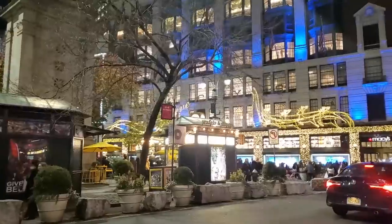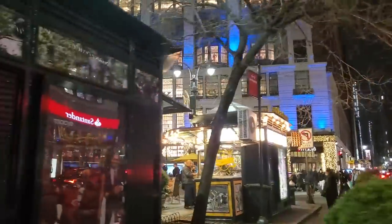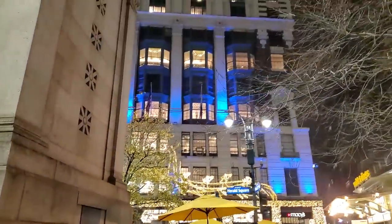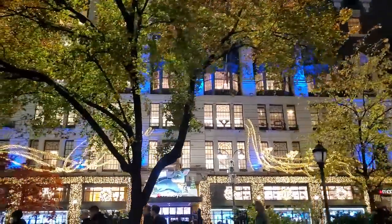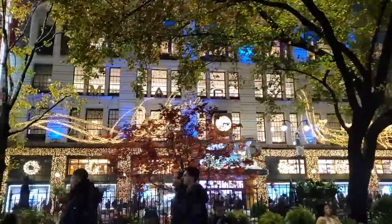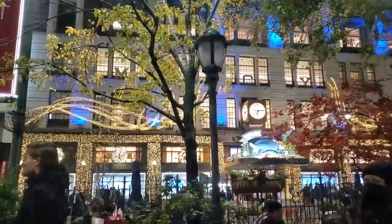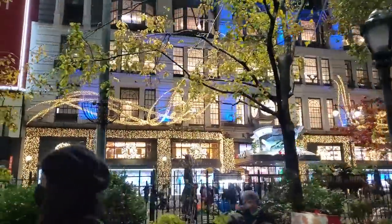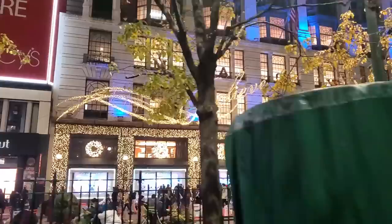Okay, and this is the world famous Macy's department store. Hard to even get all of Macy's in one shot, because it is, I believe, still the largest department store in the world. It is an entire city block, and even though everybody in New York gets very into decorating for the holidays as far as businesses, nobody does it quite like Macy's. And of course, Macy's actually kicks off the holidays in New York with the Macy's Thanksgiving Day Parade. That is kind of the official start to the holiday season here.